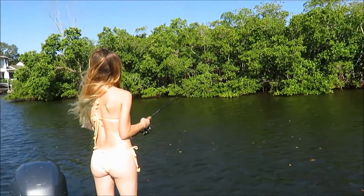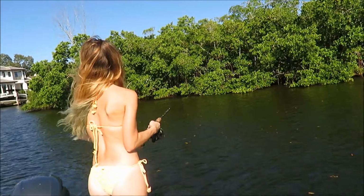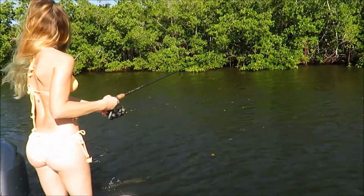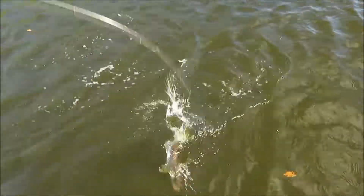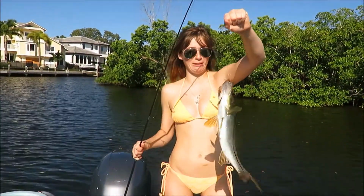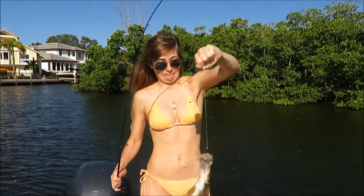All right, Candace got a fish on this time. You know what it is? Nope. Hasn't jumped, so it's probably a jack. Oh, it is a little snook. Nice. There we go. Nice. Little snooklet. We've caught a half dozen of these guys, one decent one and a few little ones, but they're fun. Nice.